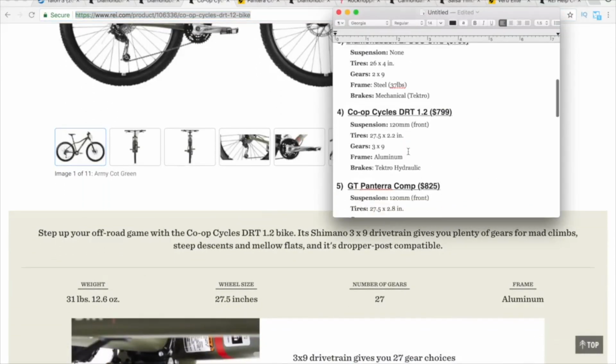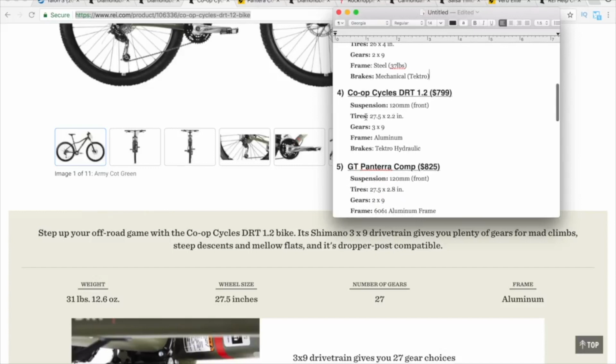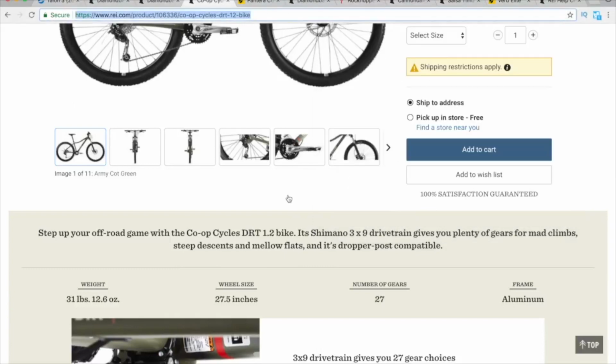and offers actually some really good quality drivetrain and other parts. Okay, so 120 mil up front, 27 by 2.2 inch tires, 3x9 drivetrain, so a great beginner bike, offers you a lot of confidence, a lot of gear selection. Frame is also aluminum, and you do have Tektro hydraulic brakes. So overall, a highly comparable bike to the Giant Talon that we talked about in the beginning.